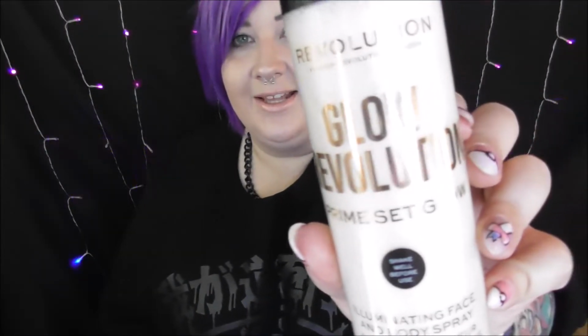I got this free. I bought some stuff from Revolution Beauty and I got a box full of stuff free, and this was in there. This is the Glow Revolution Prime Set Glow Illuminating Face and Body Spray. You just kind of use it as a setting spray. It's very, very shiny. I use this mostly on my arms because I like my tattoos to sparkle, and this has got definite glitter in it. So if you don't like glitter on your face, I would not recommend this, but if you do, then go for this. It's really, really nice.